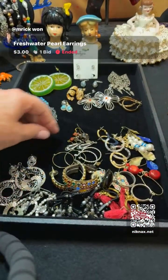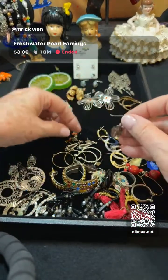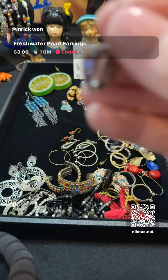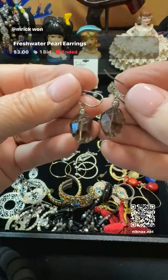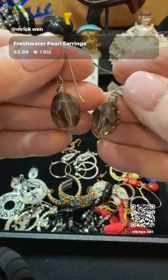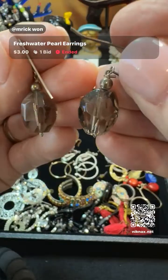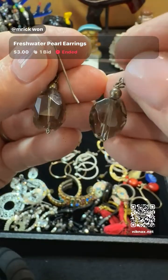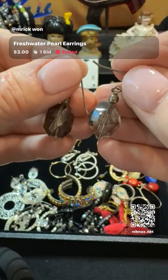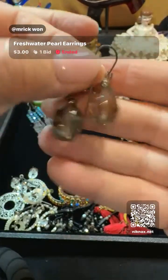And then, where's the other one? Oh, I love this. These are glass. It's a smoky, glass, faceted. You can see there's a little bit of wear and scratching on it, but no real huge damage. $3 for those.